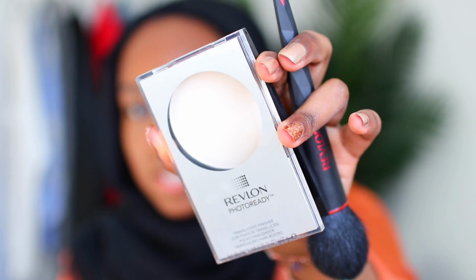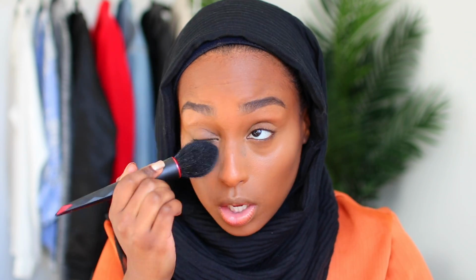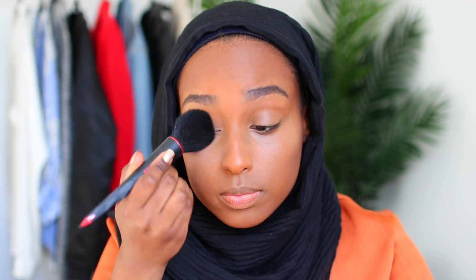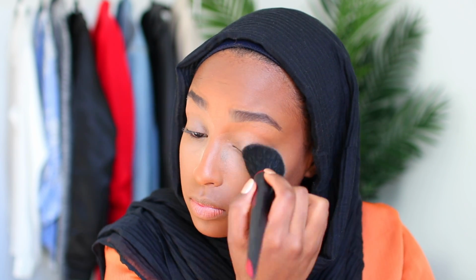But anyways, to set all of this in place, I'm going to be taking the Revlon PhotoReady Translucent Finisher. This is what it looks like, and it's basically just a translucent powder. I look up and set underneath my eyes. I'm squeezing my brush so that I can sort of bake right in the creases over here. And then I'm also just setting my lids as well.